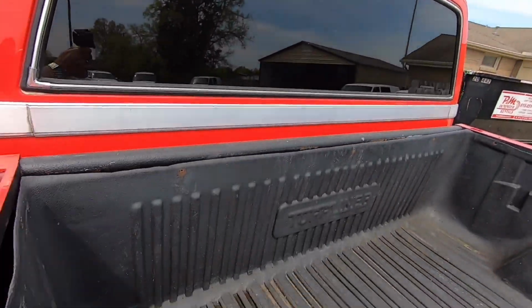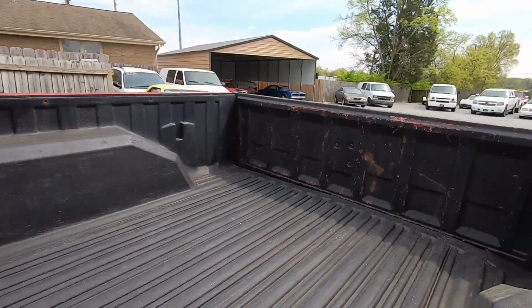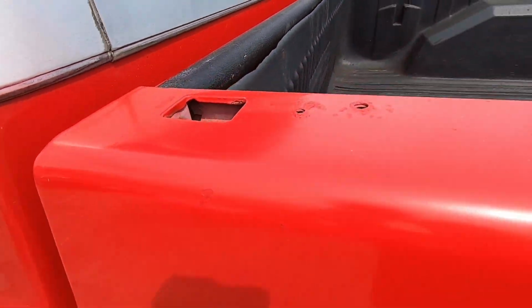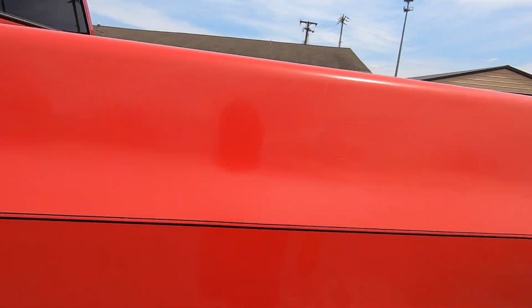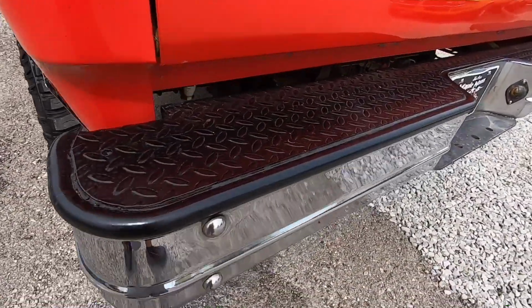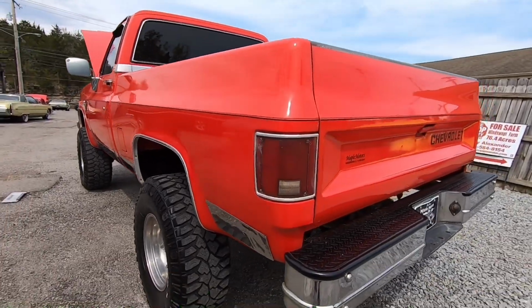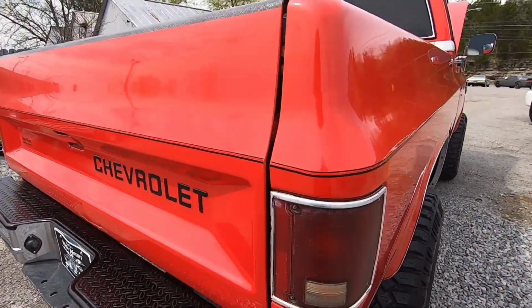Whole back window's been tinted on it. Got a bed liner, tough liner. On top, there's some touch-up spots in the paint. A few little scratches. I mean, it's an old truck, guys. Top part of the rear bumper's been painted black. Looks like a scratch right here on the bed, or on the tailgate.